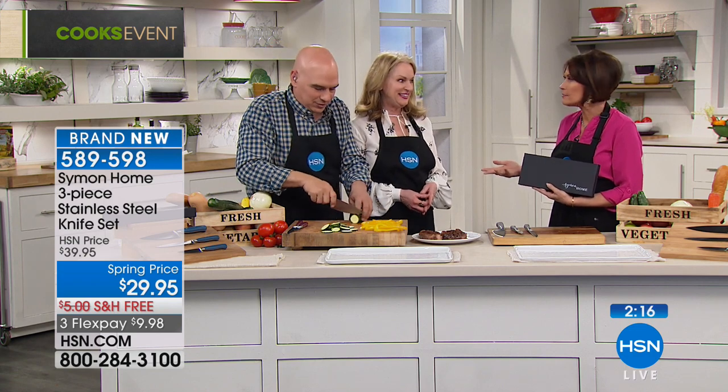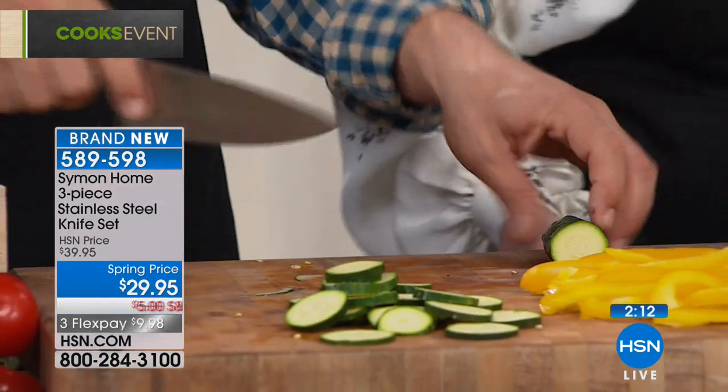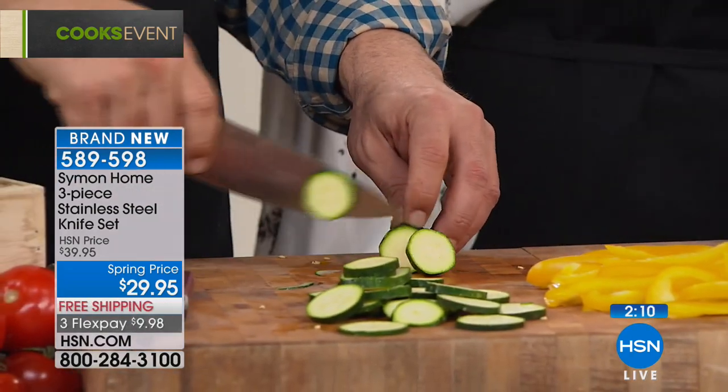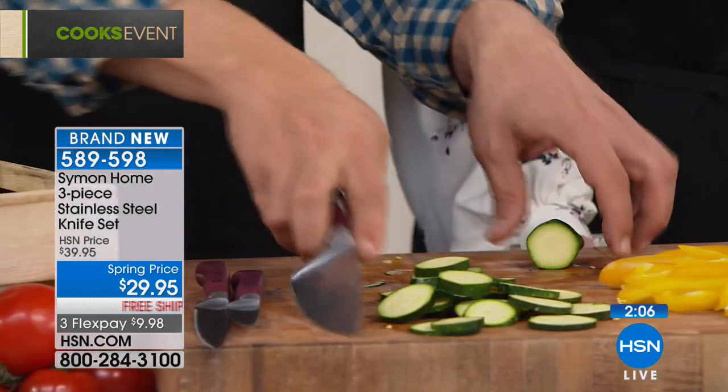That's so cool. Why did they always make knives black? I know. They were black. I know, because when you see these, they're gorgeous. Silver, that was it. Yeah. And now you have this way to embellish your kitchen with these beautiful knives.